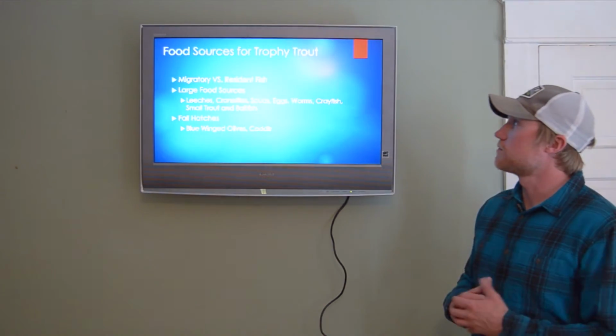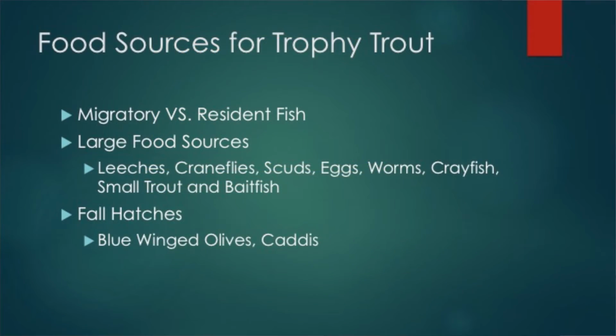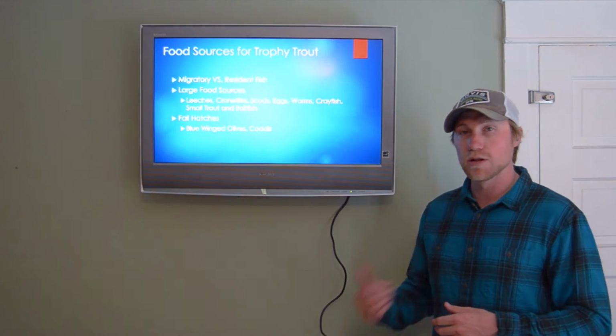So, food sources for trophy trout. You've got your migratory versus resident fish. Okay, so starting with migratory fish, one thing you always want to consider with these migratory fish is they live most of their lives in a larger body of water, be it a lake or a larger river.